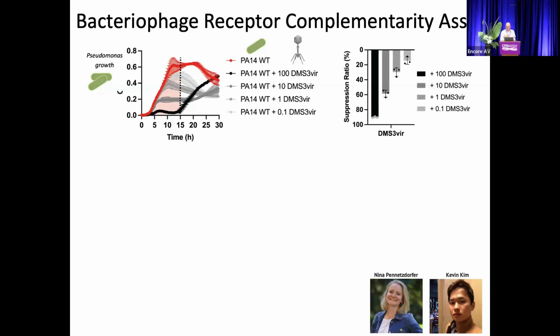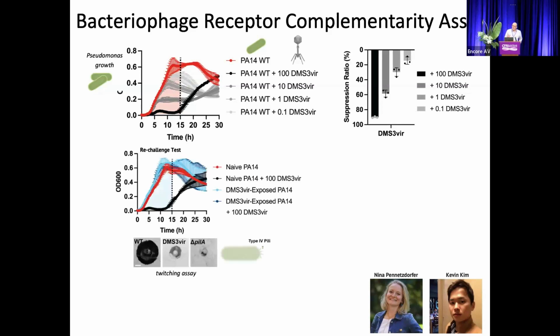And you can see that there are different concentrations of one phage whose name is DMS3-Vir, and we see more suppression with more phage. That's really great. But what Nina did, which is kind of interesting, is she then went and took the bacterial isolates that emerged after phage therapy and put them essentially under the same selection pressure again.